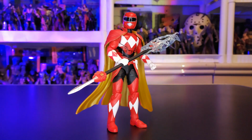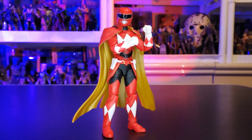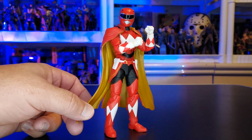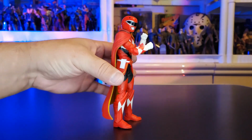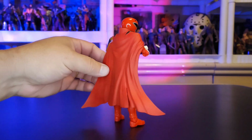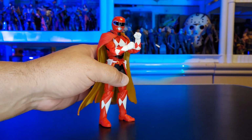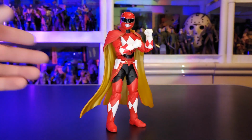Now let's check him out with his alternate hands. Here he is with his alternate hands on. Yeah, this is how he would pretty much look if he was getting ready to throw down. Right here. But yeah, nice piece. Digging it. You can't go wrong with this, folks. This figure just has it all. All the boxes have been checked on this, and even price. I think it's a pretty good price for this figure.